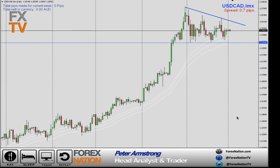Let's go to the CAD quickly, and we've still got this consolidation triangle pattern, and we just need a breakout of it. It comes down to oil. US dollar strength, we've seen a bounce.